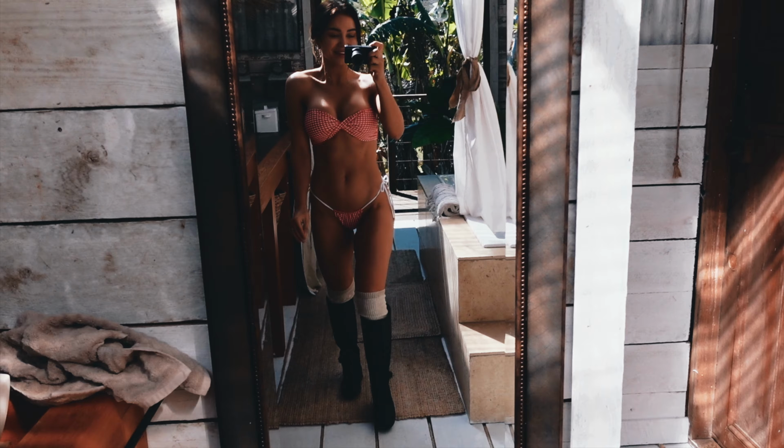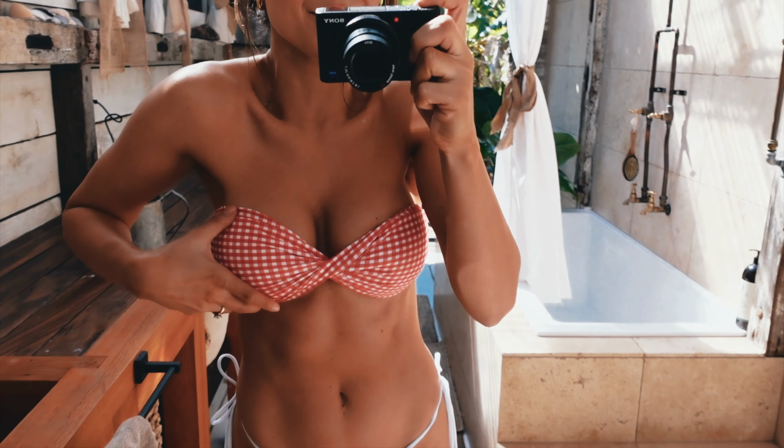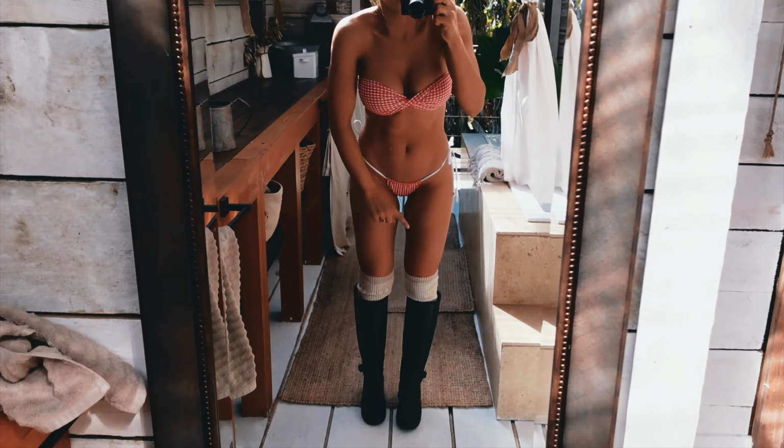So it might be way too early to show you guys this, but I've popped on a sample from the new Slinky Bikini collection that's going to be launching in the next couple of months. And I thought this looked really like country vibes, you know, with the little gingham print and then with the little gum boots and socks. So I took this opportunity to take a few little sneaky bikini selfies.